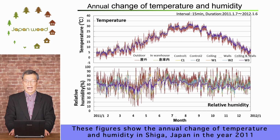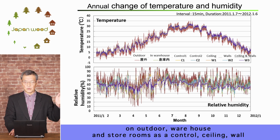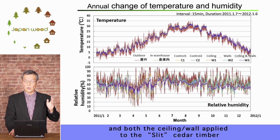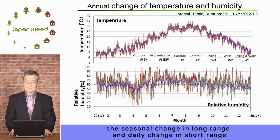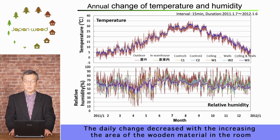These figures show the annual change of temperature and humidity in Shiga Prefecture, Japan in the year 2011 on outdoor, warehouse, and storeroom as a control with ceiling, wall, and both the ceiling and wall applied to the slit cedar timber. On the top figure, annual change of temperature exhibited the seasonal change in long range and daily change in short range. The daily change decreased with the increasing of area of the wooden material in the room.